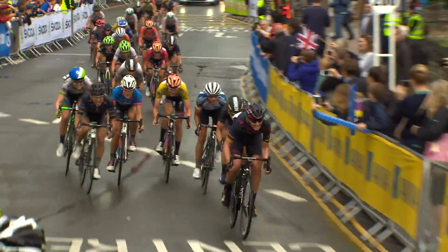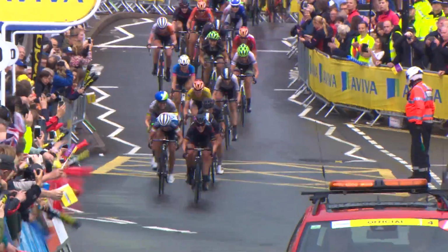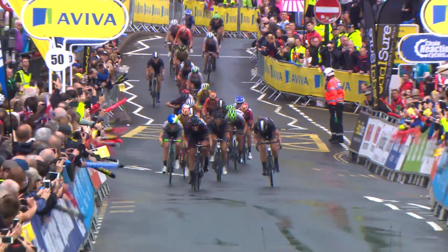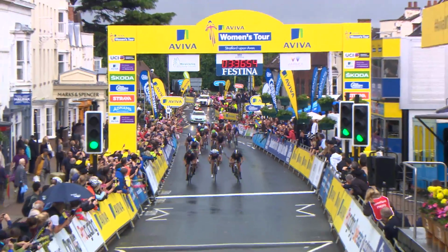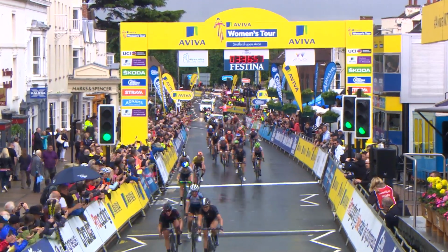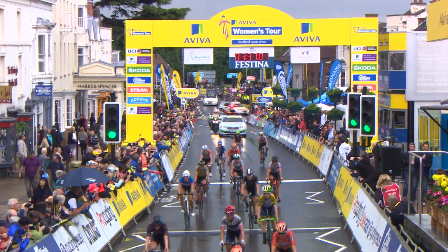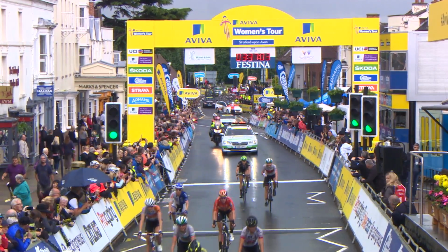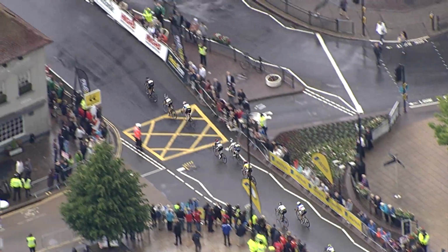Coming up now to the closing stages, and it's Brennauer that's right in the mix and gritting her teeth and looking for the victory. But there's a challenge coming on the right, and who is this going to be that's going to take it on the line? Looks like Amy Pieters may have got it. Oh, it was almost a blanket finish. The arm was raised by Amy Pieters, and we'll wait for that to be confirmed. But Brennauer was there as well, and Vos was in the top three.